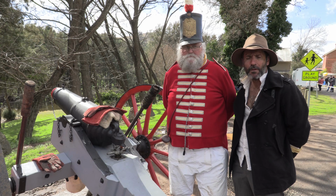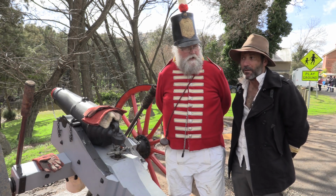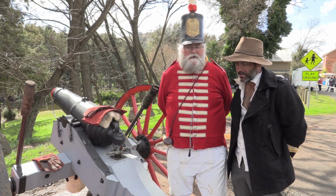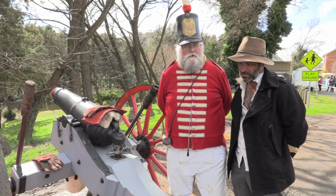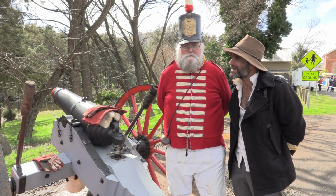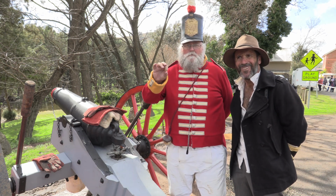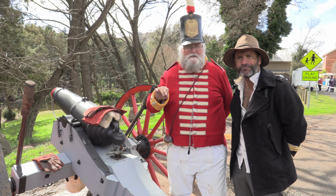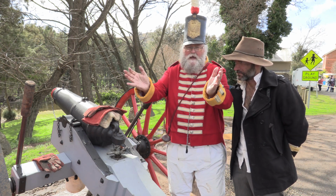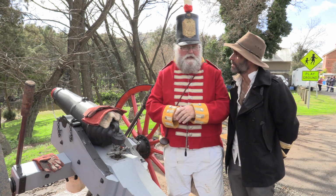It's called a smasher because of its short barrel and large ball. It fires an 8-pound ball, or it can fire canister or case shot against anti-personnel. How do you mean anti-personnel? Can you be more specific? It fires small musket ball size projectiles in a large number, and as they come out, just like a shotgun, they open up, and it's designed to take out as many of the opposition as you can.